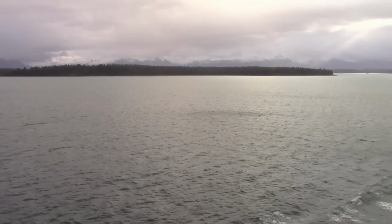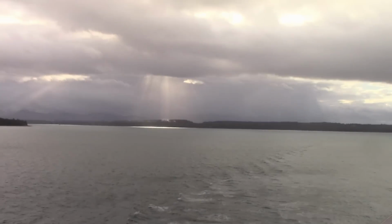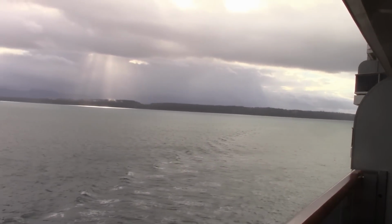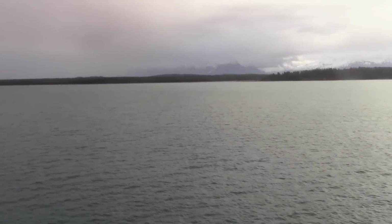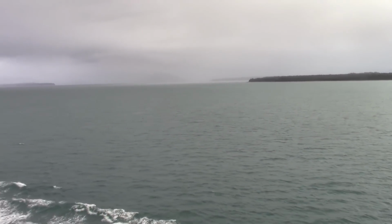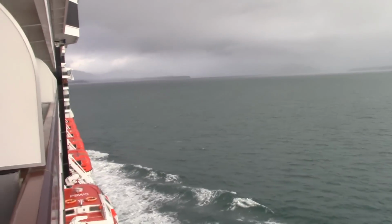Beautiful this morning. A few little patches of blue sky, but I don't know how long that's going to last. I'm going to go have breakfast here in a little bit and find out when we're actually in the bay, at Glacier Bay, and start seeing glaciers.